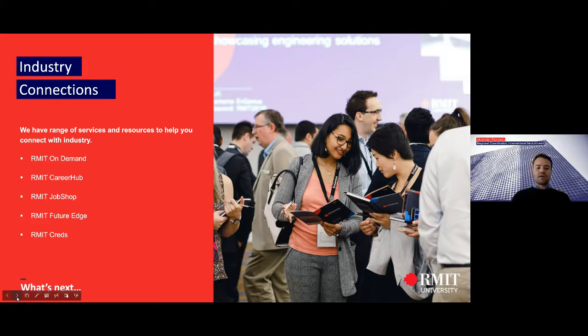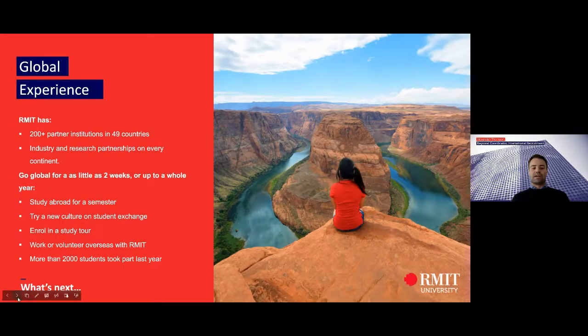Also, the RMIT Future Edge program, which is a co-curricular program designed to increase our students' employability within their chosen industry through developing practical skills valued by employers. We also offer RMIT initiatives known as RMIT Creds, which are digital credentials that improve employability, career outcomes, and life skills. Areas that students can enroll in these credentials include adaptability, cultural intelligence, and communication, being some examples, and we do offer many more.